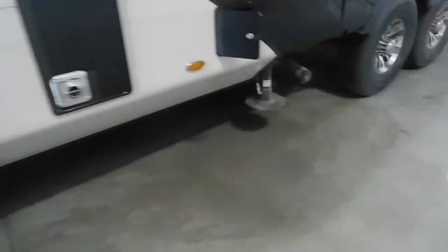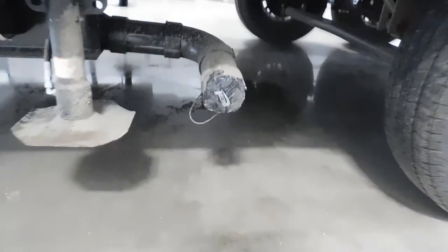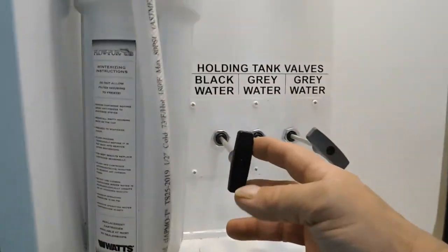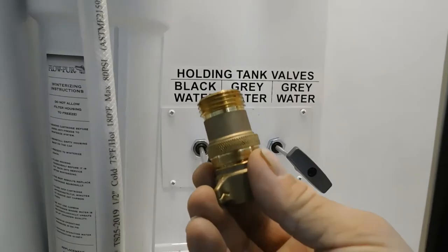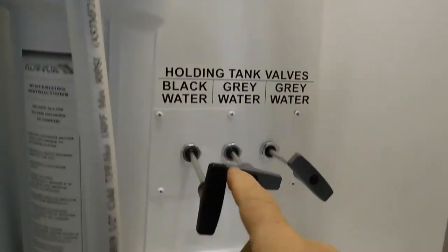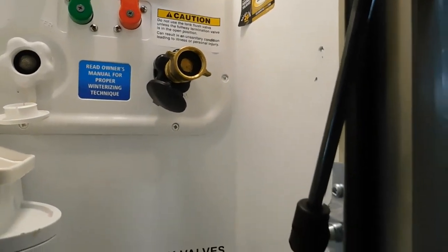In your convenience pack is a sewage hose that you hook right up here onto this back dump. Come up here, pull your black handle. After your black handle has been pulled for a while and it sounds like it's no longer draining, you're going to take your water pressure regulator and hook it up to the black tank flush. Make sure you leave your black handle open when you do this. Turn on your hose and let that run for a good 5 minutes.